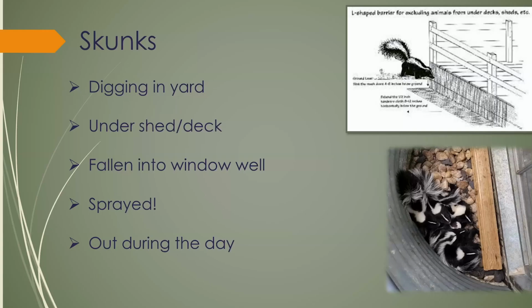All right, skunks. Now, I don't know if y'all know this about me, but I love skunks. Nothing makes me happier than seeing a skunk. I think they're absolutely adorable.